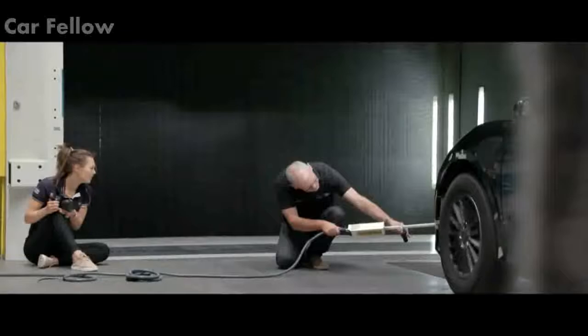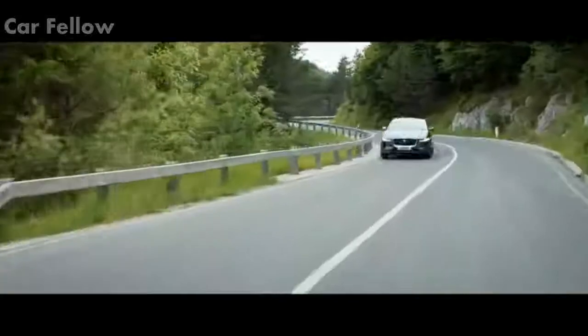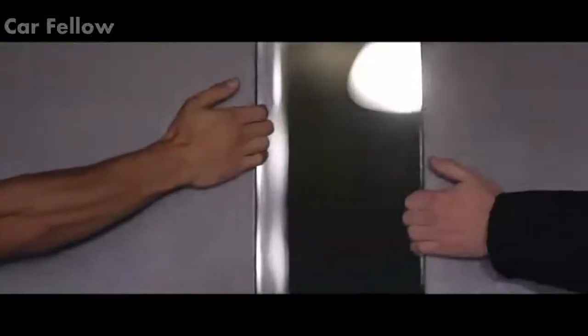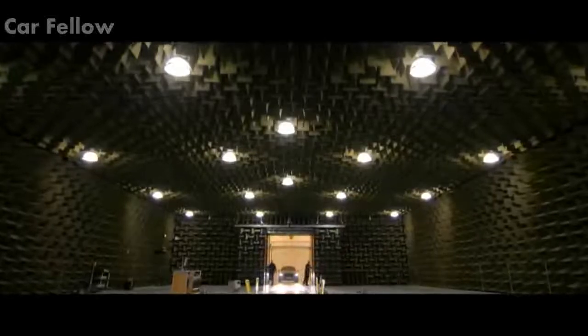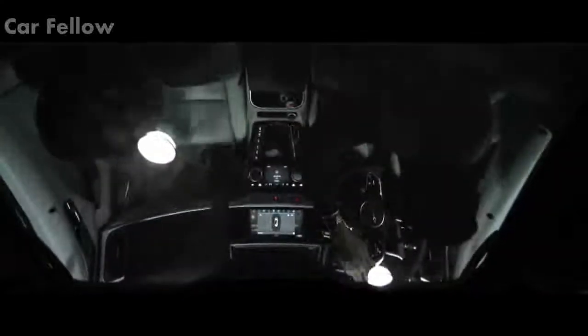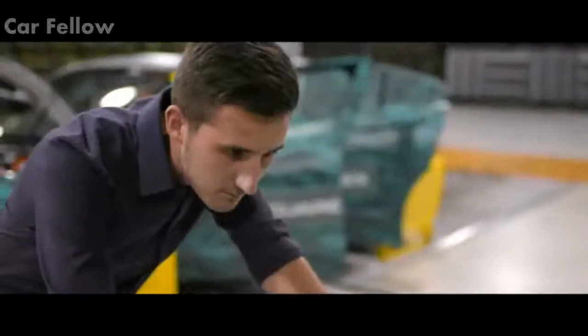Tests like this have resulted in a car that slices cleanly through the air, greatly increasing the distance it can travel on a single charge. The I-Pace is so aerodynamic and its electric motors so silent that exterior noise could easily spoil the cabin's tranquility. So engineers are trying to identify where noise might enter the car.